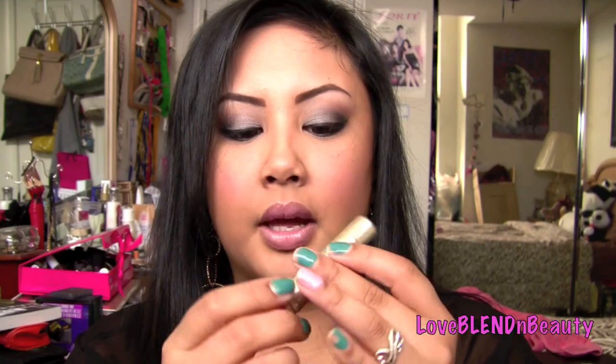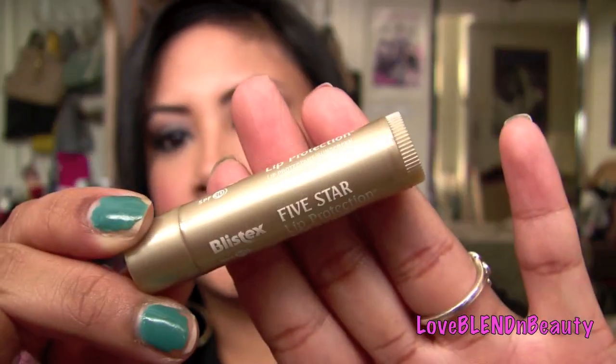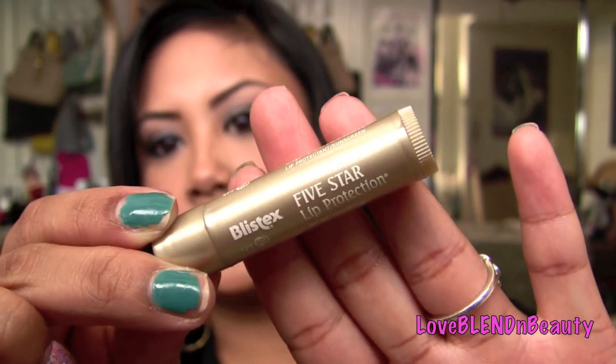This is my favorite chapstick at the moment. I don't know if you guys are going to be able to see the packaging because it's so bright. But it's the Blistex 5-Star Lip Protection. I think I got it at Walgreens when they were having a sale or something. But it's just a regular colored chapstick. There's nothing special to it, so I can't swatch it.